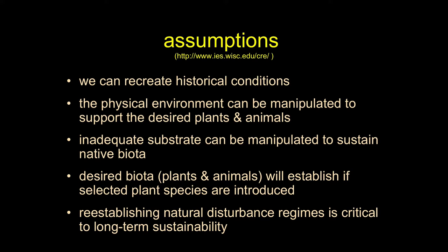Fourthly, that the critters that we want here, they'll come along. Right, so if we put some starter plants in, then the butterflies will come in, then the coyotes will come in, everything will just come in.